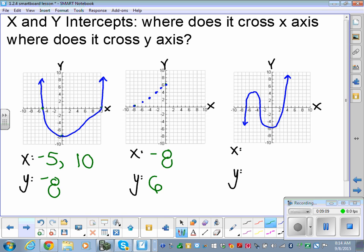And then last one here, looking at over here, what are my x-intercepts? Anywhere it crosses the x-axis. What about right here? What is that? Good. Negative what? 3. -3. Okay, so make sure you put the negative. And then right here. +3. Very good. And my y-intercept at -6. Perfect. Crossing the y-axis at -6. Questions on that? We just get to eyeball it today.